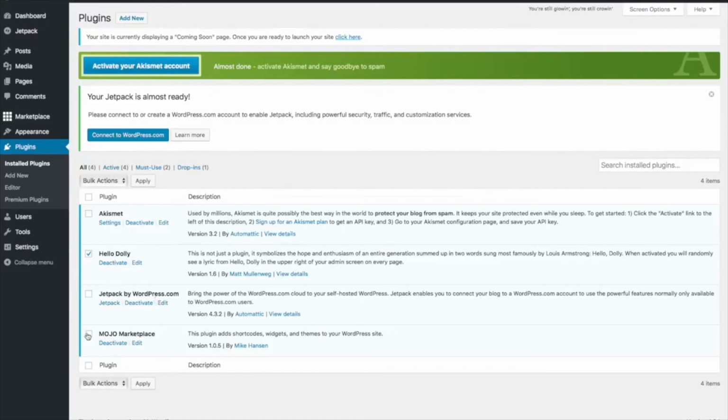And we're also going to remove this Mojo Marketplace thing because we just don't need it. I've got some great recommendations for plugins and a great recommendation for a theme for you to use. And the great thing about WordPress is that there's just so many options out there and so many great tools, and you've got access to them just through the regular internet. So we're going to go ahead and remove that.